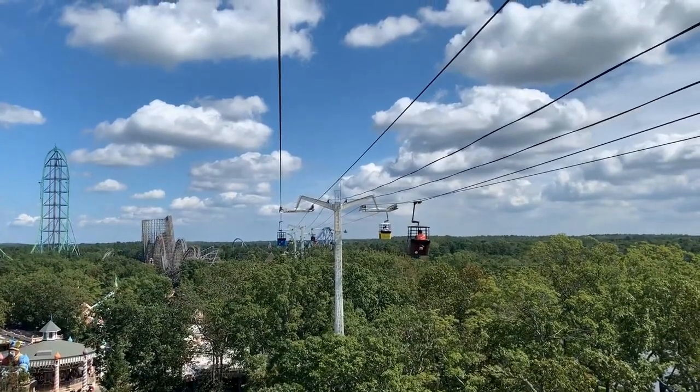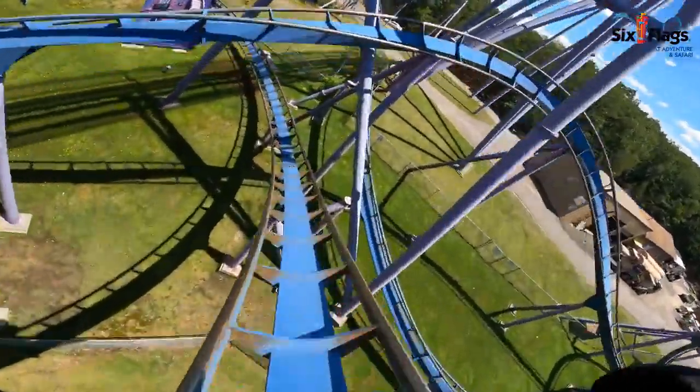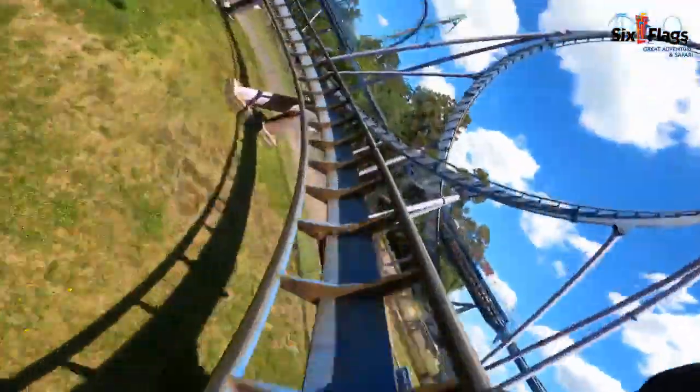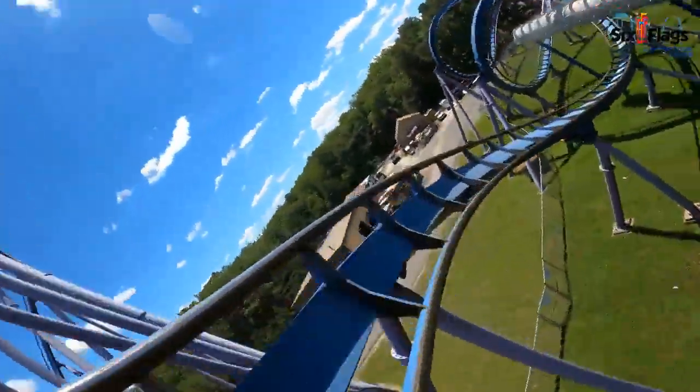I got a ride on Skyride, which is cool and moved very fast for a Skyride. Got another ride on Bizarro, which is good, but definitely not as good as my first ride because I rode in the front of the train this time and it was a bit rougher and less forceful. Definitely a back row ride for me.